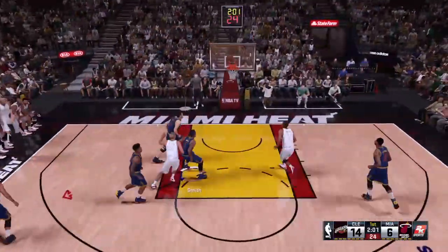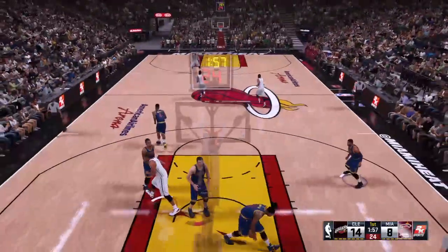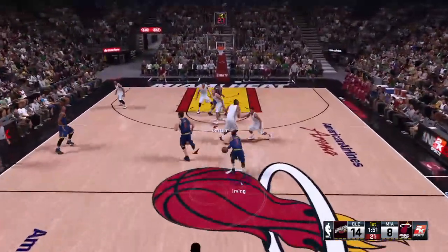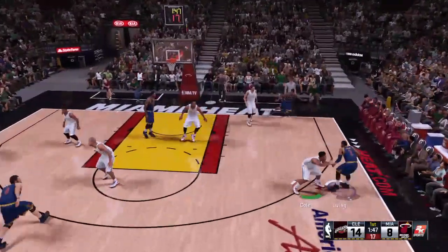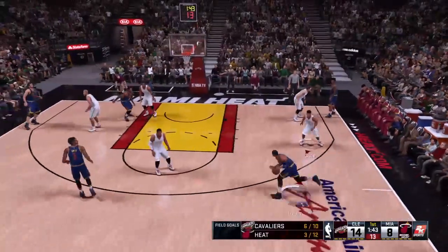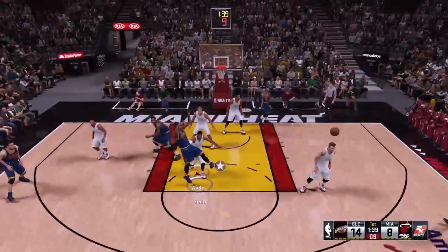Three-pointer, Wade. Here's Bosh. It's good for his second make. He's made 2 of 3 so far. Very nice pickup of the offensive rebound. And once he gets his hands on it, you know it's going back up and back in. Now, here is Irving. There's 1:40 left in the first.